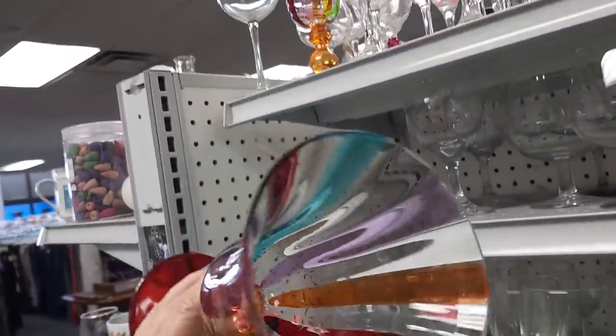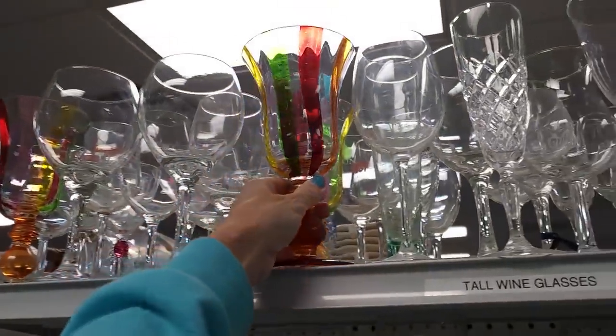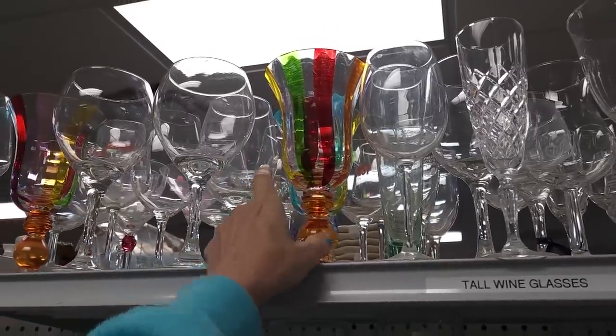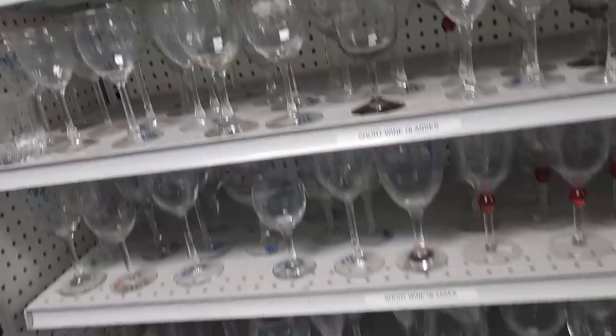Those are fun. That color is not the glass though. It's just kind of a stain on the glass and it is coming off. Those are kind of fun and whimsical though. I do like them.